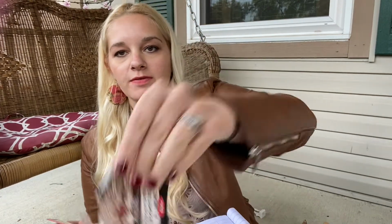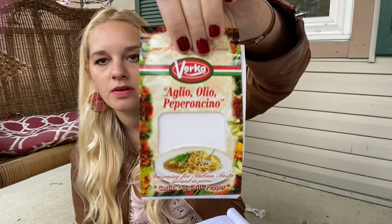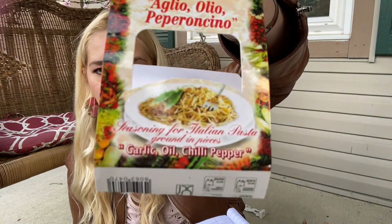And this one's one of my favorites, actually. And I saved the packets so I can remember what the names are. But here's one of them, the top of one of them, what it looks like. And then here's another. So this one has garlic oil and chili pepper. It says the English translation down there. I loved the taste of this.